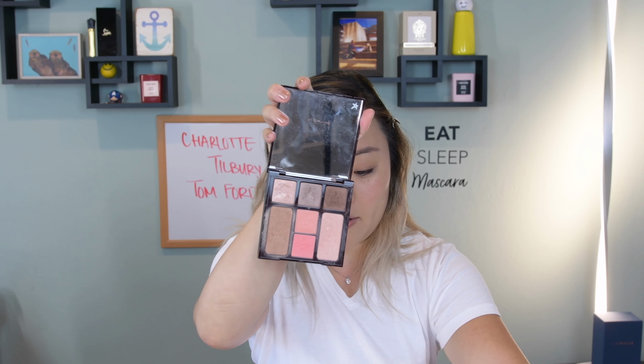These are products that I bring with me a lot of the time when I travel, because then I don't need to bring eyeshadows and bronzers and etc. I just have everything all in one palette. So this is how the palette looks. Super beautiful. I have yet to swatch it.